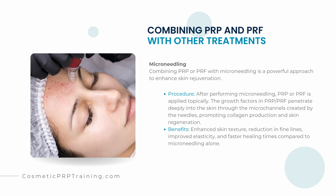Microneedling and PRP and PRF. One of the most powerful combos you got in your toolkit is microneedling. Microneedling creates controlled micro injuries in the skin, which primes it for PRP or PRF. Here's the protocol. The procedure is, after microneedling, apply PRP or PRF topically.